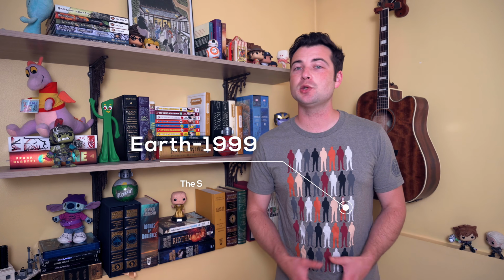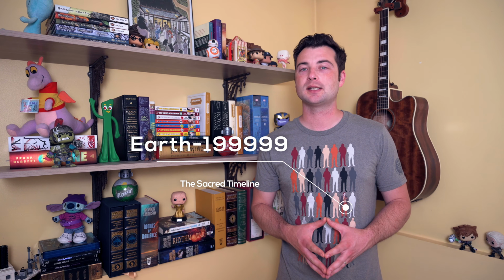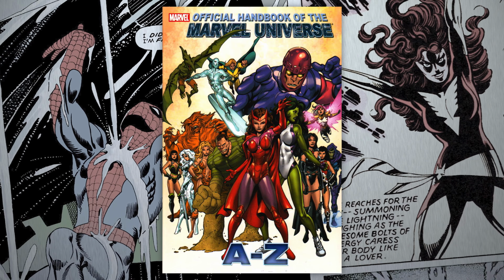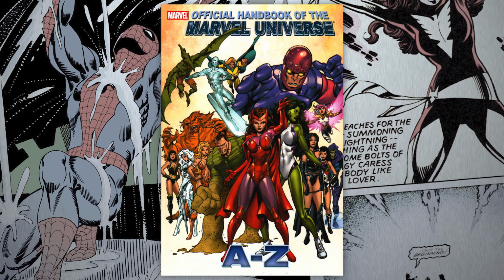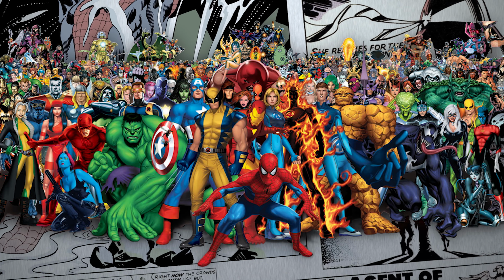Traditionally, fans of the MCU have noted that this timeline is called Earth-1999-99. This was labeled in the official handbook of the Marvel Universe in 2009 and follows the pattern of new universes getting their own number designation in the comics. The primary comic universe is labeled Earth-616. Why is the MCU designated Earth-1999-99? Well, nobody knows. And it's never actually been featured in any MCU projects.